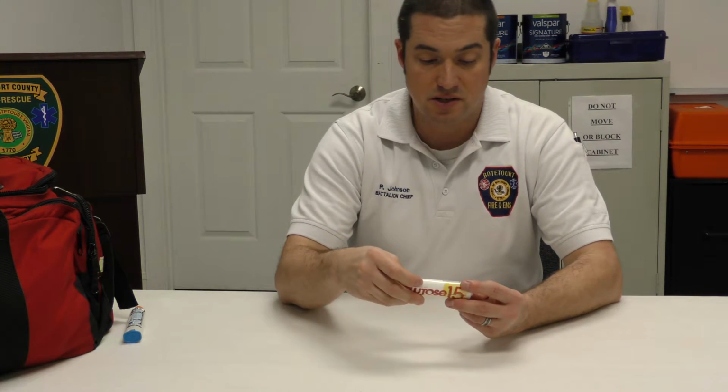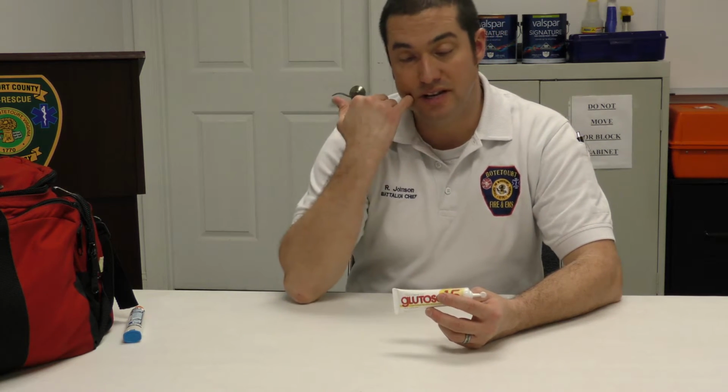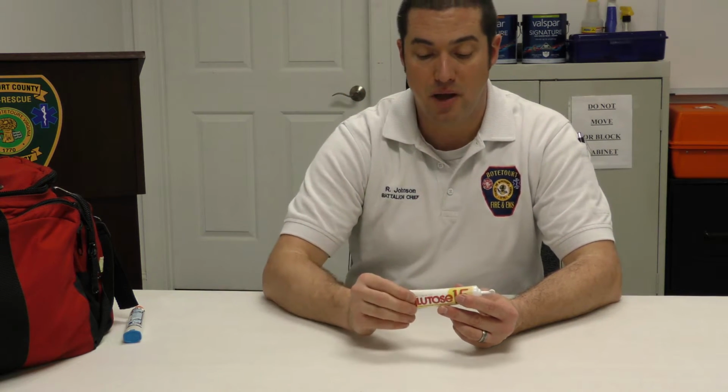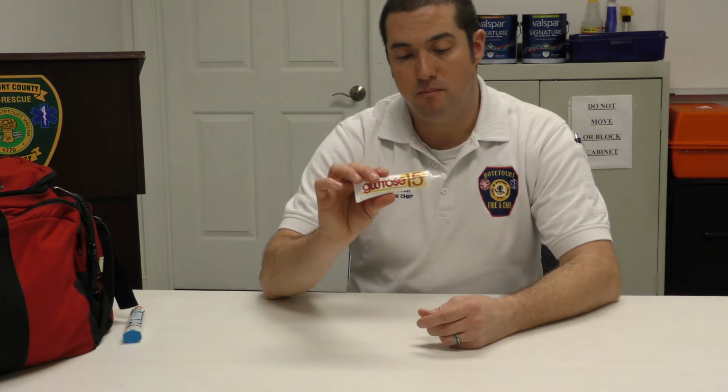If they're awake enough to protect their airway, then we can give oral glucose. This is about 15 grams of sugar in a gel format. The ideal way to give it is actually to squeeze it in between their gum and cheek and allow it to absorb. I know some patients will swallow it, but you can just squirt it in between their cheek and gum. You can put it on a tongue depressor and spread it in that area, and that'll work just as well. Once again, if their blood sugar is low and they've got an altered mental status, oral glucose would be the treatment of choice.